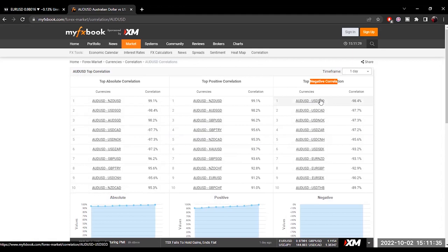You've got USD SGD, not a common one. I can't use USD CAD because, as you saw, it's already a negative correlation for EURUSD. I've really thought through this stuff, so I can't duplicate it for fun. You could potentially use USD ZAR, but I'm not using it because USD ZAR is a good negative correlation for silver, which we'll get to in the second video. It's quite a lot, and here I say USD Swiss franc.